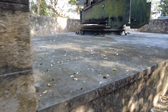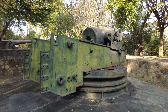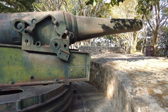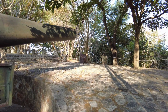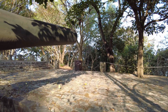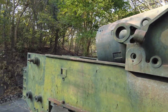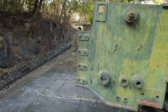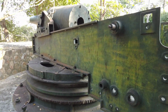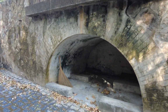This one's the same. You can see it just over there. You can just see the sea over there. And that'll have the same information. Again, every one of them's got a little store. Brush optional.